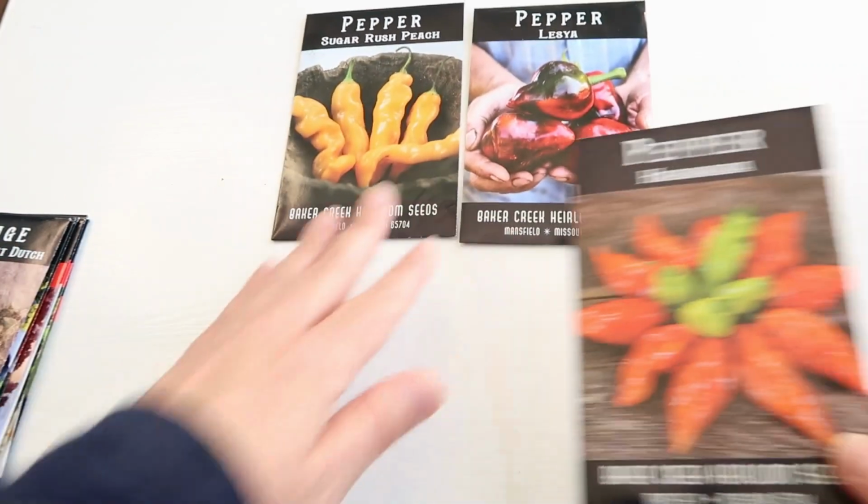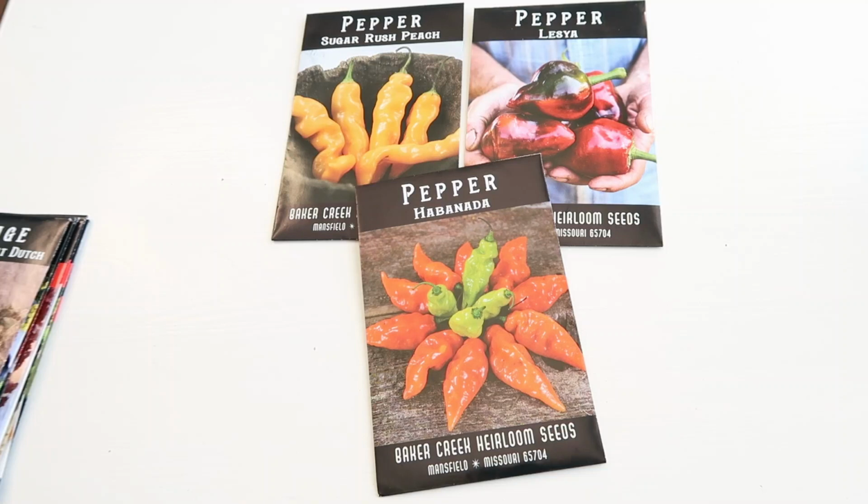So let's talk about this one first. This is habanada, and it is the world's first truly heatless habanero. And I'm not a habanero eater because I find that with those kind of peppers, the heat is so intense that you get no flavor. And when I'm eating peppers, even hot peppers, I like to taste the peppers. I don't like my mouth to be so on fire that I can't even taste what I'm eating. These are described as snacking peppers, and they're fruity and floral, basically like a habanero, but with zero spice.